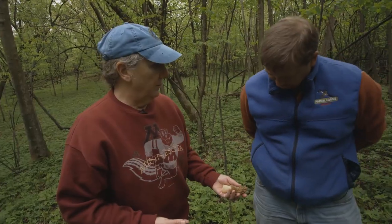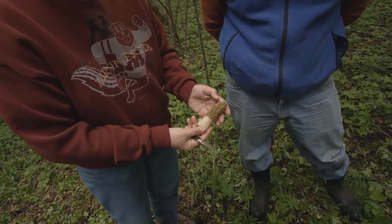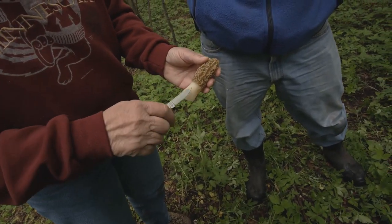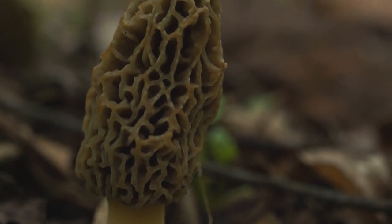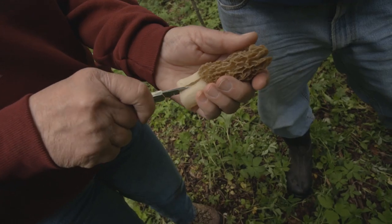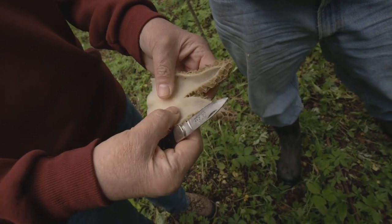Now, Scott, you and I know what morels look like, but a lot of people don't. This is a classic morel. This is the yellow form. It's got a smooth white stem, and the cap is honeycombed. But what you really want to do is cut it in half like this. It has to be completely hollow inside.